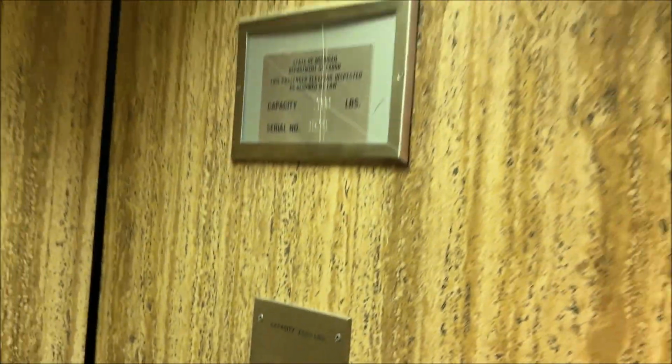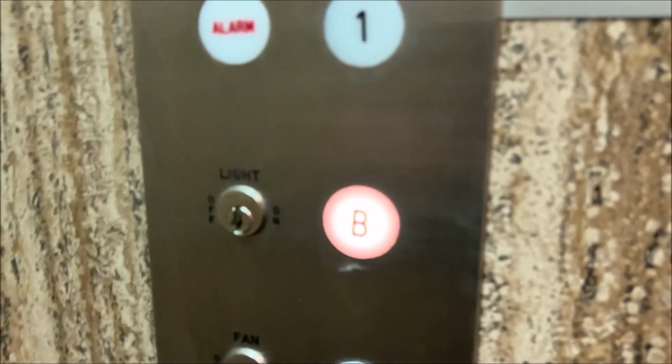Well, how about that, guys? All right, let's go down the basement one more time, and then we'll end it on 1, because this thing is awesome. This is a really cool elevator. I love the cab wood design. It's so nice.